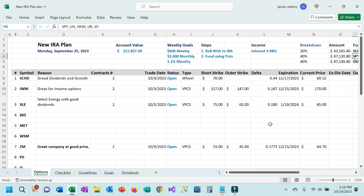And these are the basic numbers from when I got started. Now I did my first trade on October 3rd. Now these aren't in a specific order. I just identified some of the stocks that I wanted to potentially own. So the first trade was, I did another IWM. It hit new lows and I was like, well, let me go ahead and trade it.